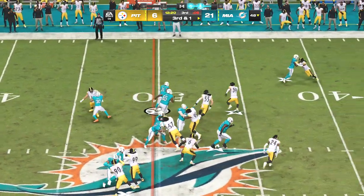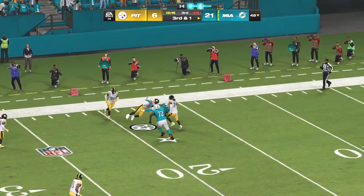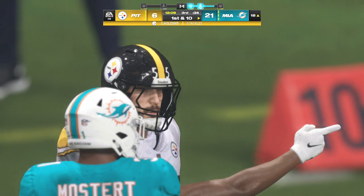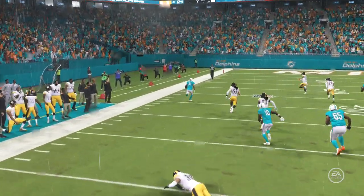They'll try and run here with Mostert. And he's going to take this all the way down to the Steelers' 18. Well, they only needed a small gain on third down. They end up getting over 30 yards. Only needed 1 yard. He said, I'll get you more than that. Yeah, yard, piece of cake, right?